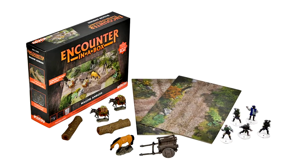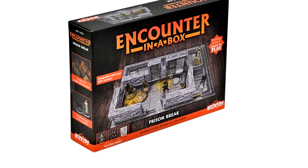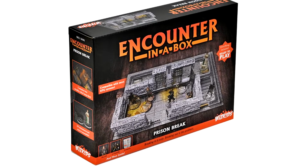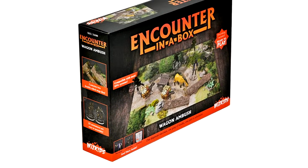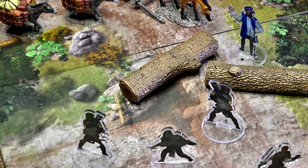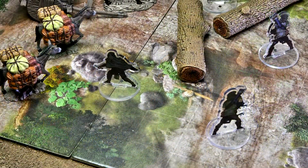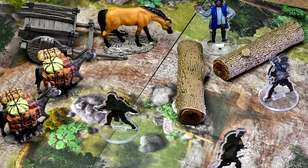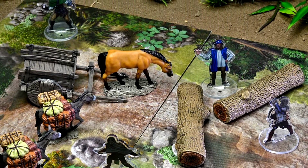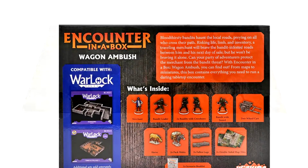WizKids has finally given us the first pictures and details on the two upcoming Encounter in a Box sets. These were originally, back in 2021, going to be part of the Warlock Tiles line, though they seem to have semi-shifted into their own standalone product, despite featuring some Warlock walls, even if they're not Warlock tiles.